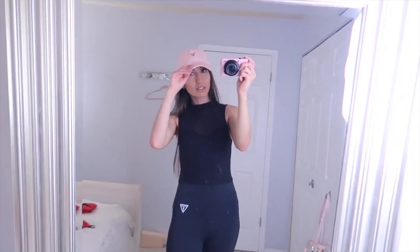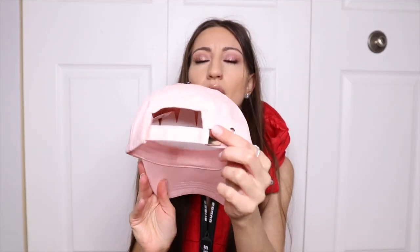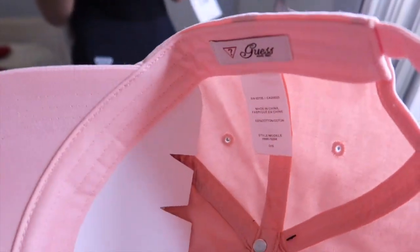And the fit of these is just really cute. Some hats look flat and smashed to your head. This one is so cute. I love the fit of these. Here is how the pink hat looks. I feel like it looks so much better in person. If only I could show you what it actually looks like, because I absolutely love this. Even the back has the nice silver clasp there, so this is really cute. And inside, look at that.